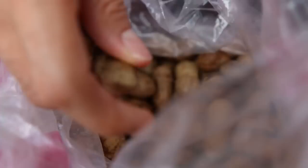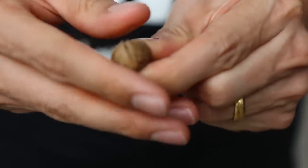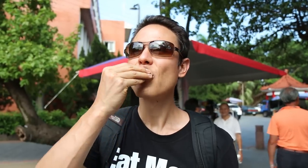Quick snack of boiled peanuts. Peanuts are one of my favorite snacks, and boiled is a great way to eat them. Okay, these are big meaty peanuts though. Oh yeah. Lightly salted, starchy, and almost creamy. It's almost like a smooth mashed potato in your mouth.